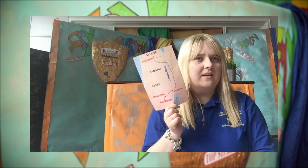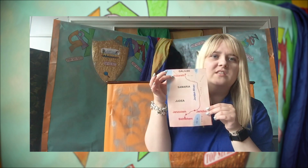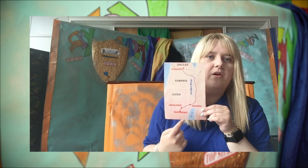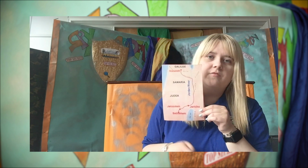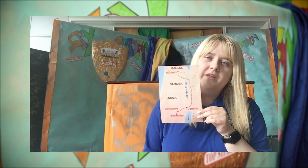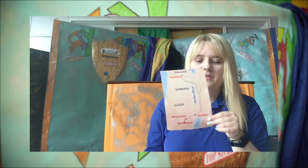Well, the map tells us where Jesus was born, doesn't it? So even though Jesus grew up in Nazareth, Joseph, his dad, was from Bethlehem. So he had to travel the whole way from Nazareth right the way down to Bethlehem to register. And that is when Mary had Jesus. So the map tells us where Jesus was born, and he wasn't just born in a hospital or a fancy palace. He was born in a stable.